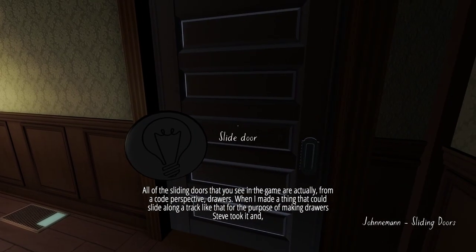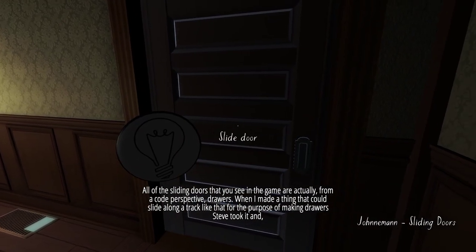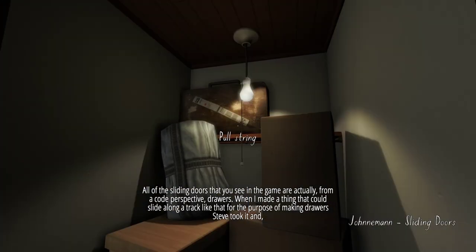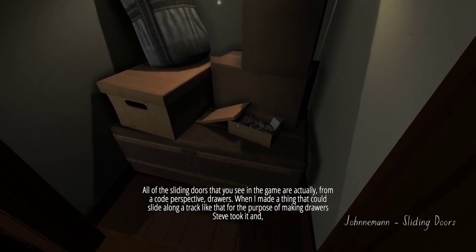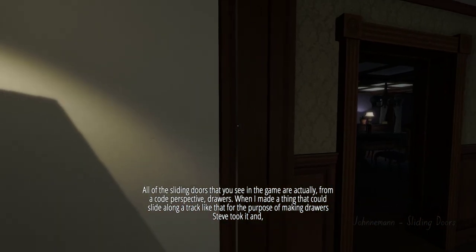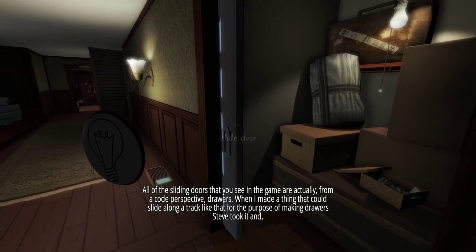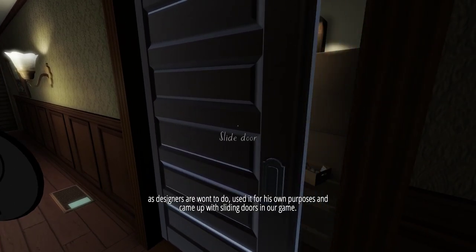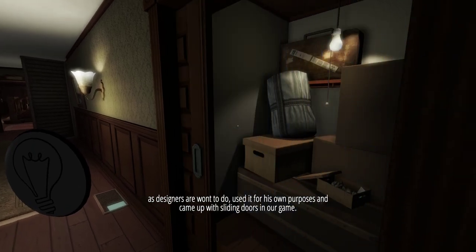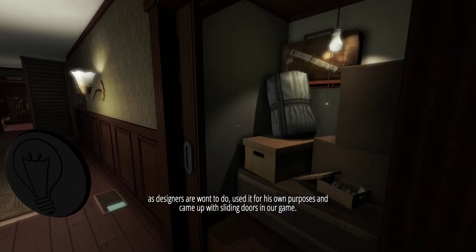All of the sliding doors that you see in the game are actually, from a code perspective, drawers. When I made a thing that could slide along a track like that for the purpose of making drawers, Steve took it and, as designers are wont to do, used it for his own purposes and came up with sliding doors in our game.